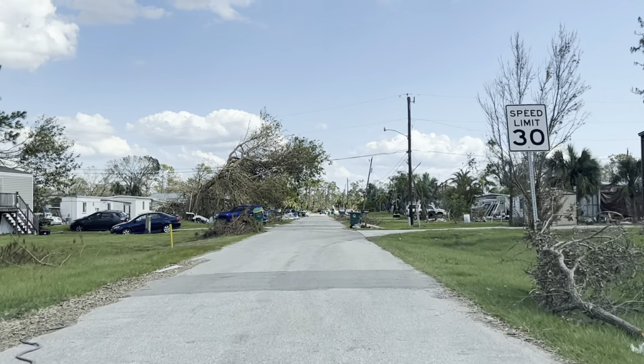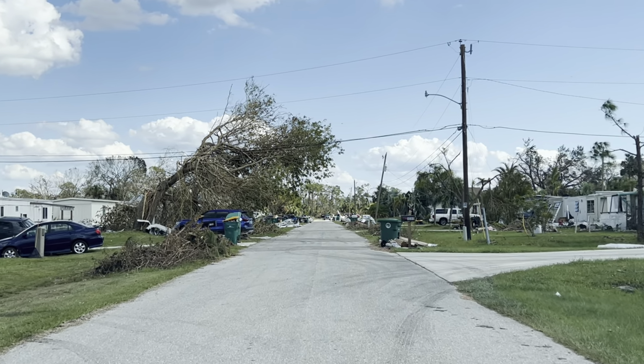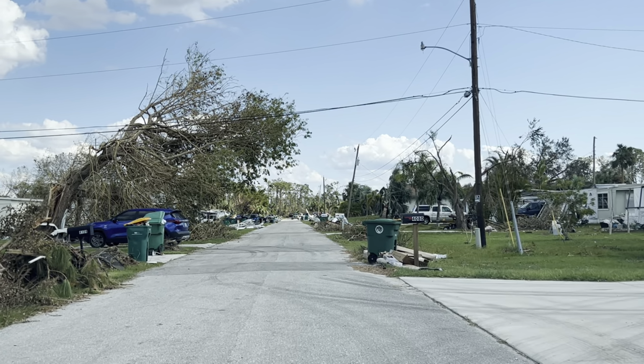Okay. You'll get it on your side. Unbelievable destruction. Take your photo. No, okay, take a good photo. Zoom in.